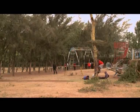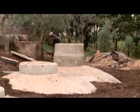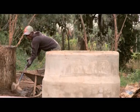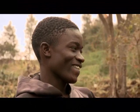People with disabilities, given opportunities, they can also work as well as the other people. So that's why when Samuel took Stephen Kiremi to teach him the biogas technology, I was very happy.